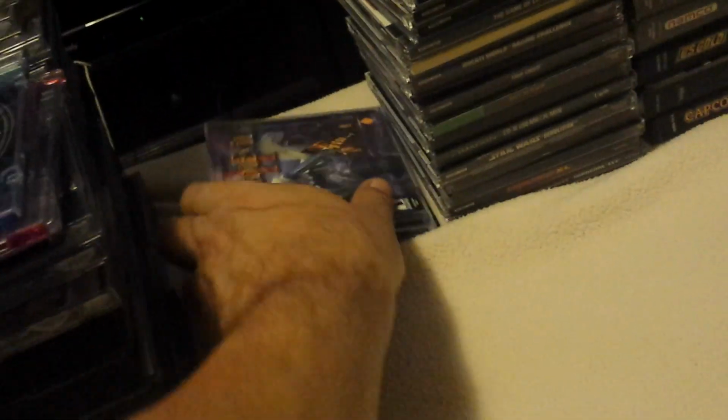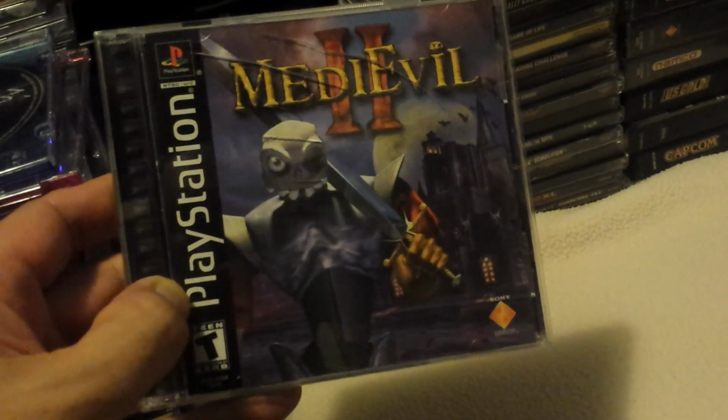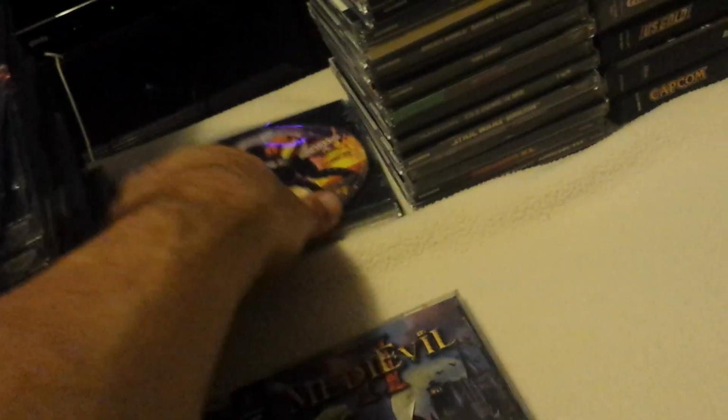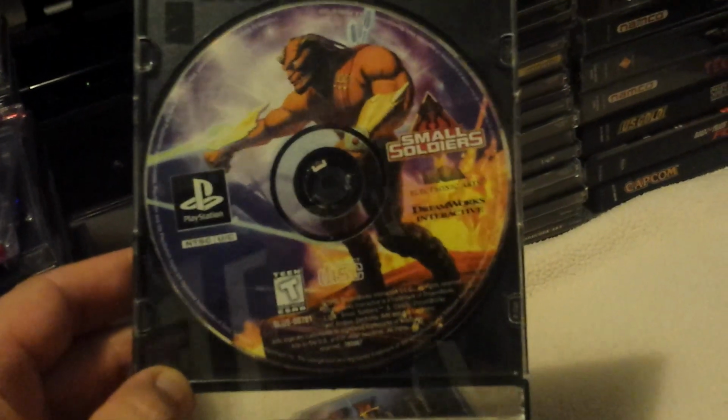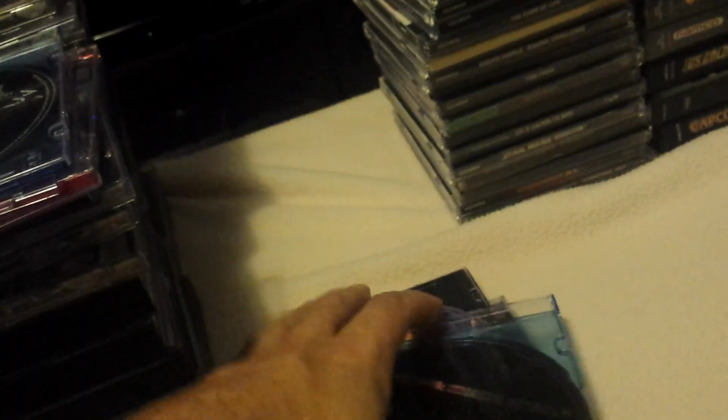I picked up this recently. You guys saw it in a video. Medieval 2. Can't wait to play that. Then we have a loose copy of Small Soldiers and a loose copy of Spec Ops Stealth Patrol. Okay.